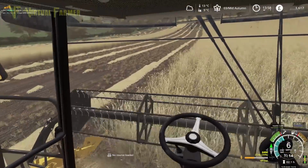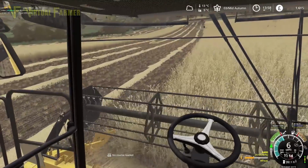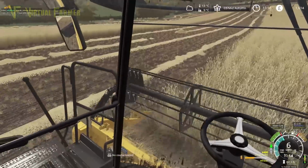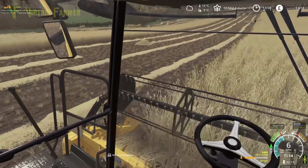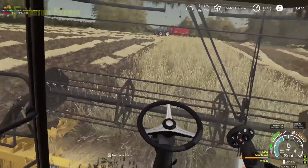And working well. I'm going to get some more of this field cut out, I think, and we'll come back in a bit and see how the rest of this field's going. But the yield is pretty good at the moment. I'm pleased with this. We're almost done on the bottom half of the field now.